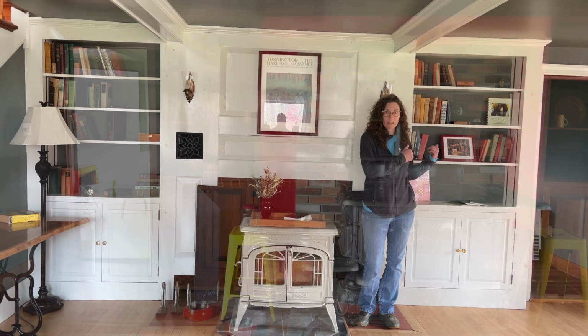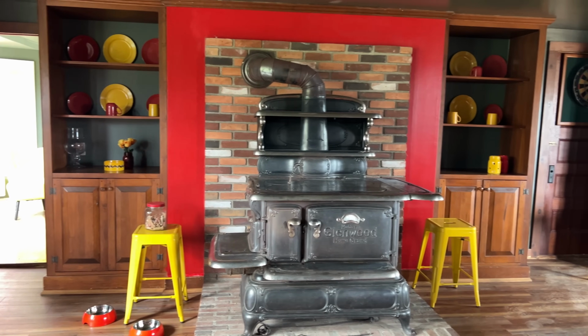One of my favorite things about this house is all of the built-ins. They're in almost every room. As you can see, we have the shelves and the cabinets on both sides of this fireplace, and the Glenwood stove in the kitchen also has built-ins on both sides. And then throughout the whole first floor, there are different bookcases and shelvings. It's all built in, and I'll point them out as we move through the different rooms.